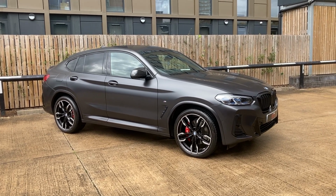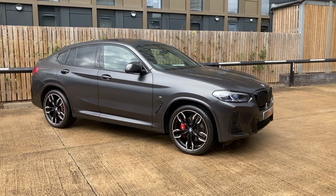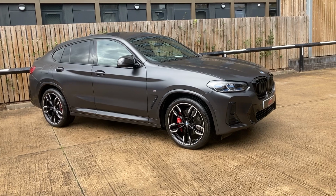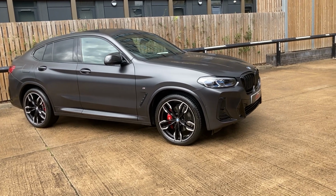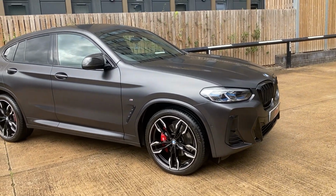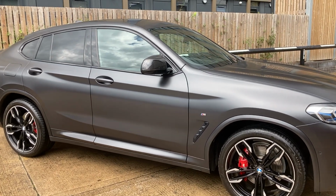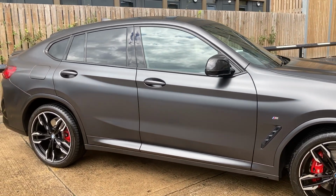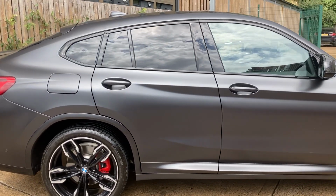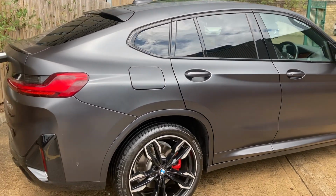An absolutely stunning car as a new arrival today. This is a 2022 BMW X4. It's the M40d and it's the Pro Edition. Now this is finished in a factory special paintwork and it's called the Frozen Grey Metallic, and it's complemented with a full black leather interior. We'll show you a little bit around this. The car has only covered 12,024 miles and it comes with an incredible specification.